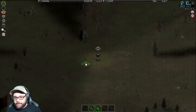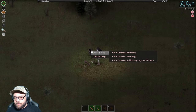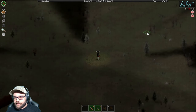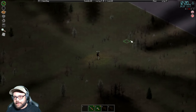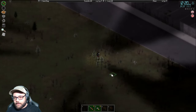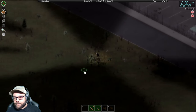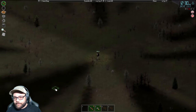But if I could potentially find some more twigs, if I could potentially find that plantain, then that would really help us out. And I'm sick of sitting around the base. I absolutely hate that. I hate just passing time in a game. Yep, we're going back this way. I can't stealth like this, so it's about all I can do.